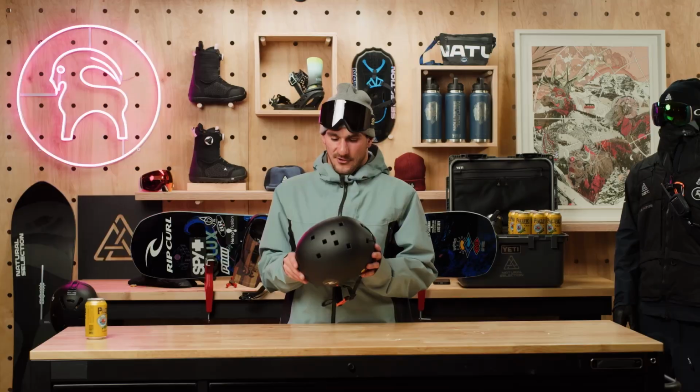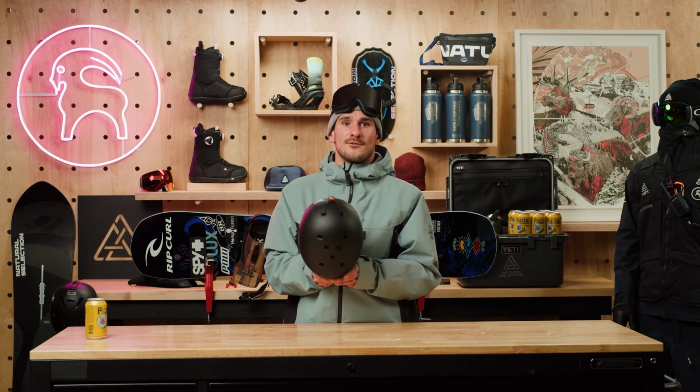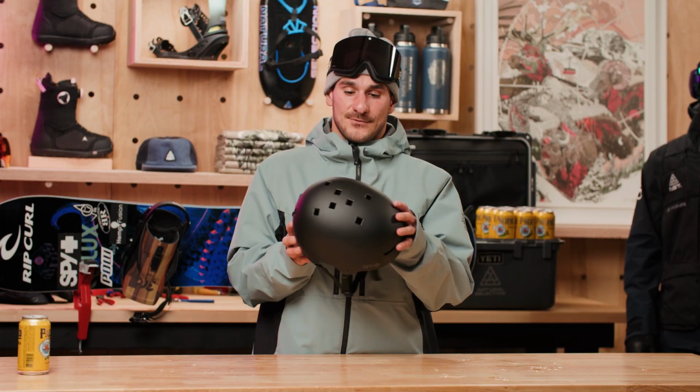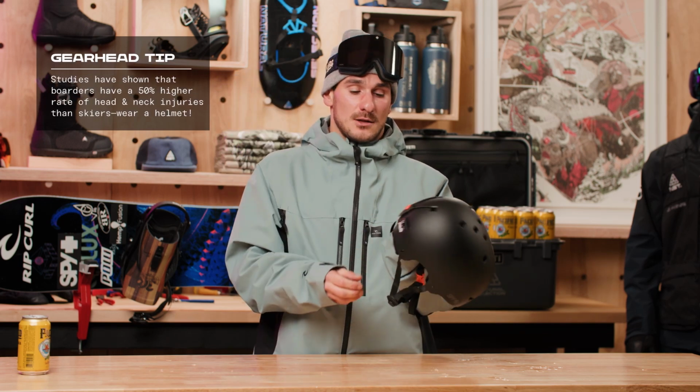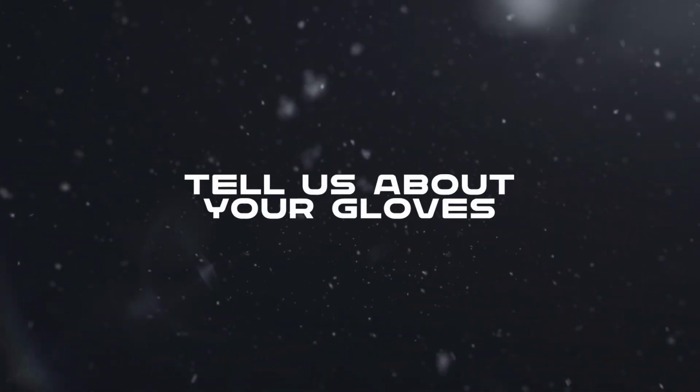Spy Marauder. This is the Spy Optic Galactic helmet. This is gonna be the helmet I'm wearing for the contest. I chose it because it's a nice clean shape, super low profile, comes in a lot of nice colors. I just went with a simple matte black, and it's got the MIPS technology with a nice and easy boa on the back to tighten it.